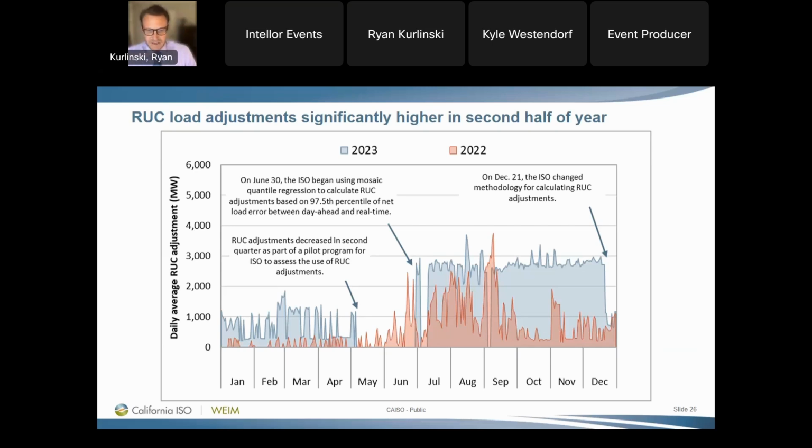So this graph shows the daily average RUC adjustments, the daily average adjustments to that RUC load forecast from 2023, that's the blue lines, compared to 2022, which are the red lines. We see that in 2023, the RUC adjustments, even in the first half of the year, were significantly higher than the adjustments to that RUC forecast in 2022, the red bars. But then in the middle of the year here, we see the arrow, June 30th, the ISO began using the Mosaic quantile regression to calculate the RUC adjustments.